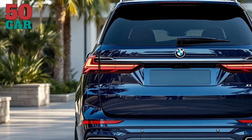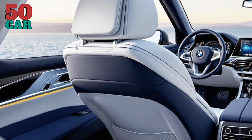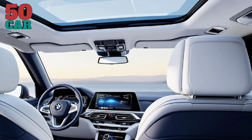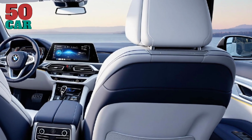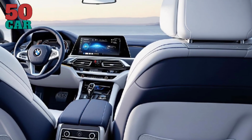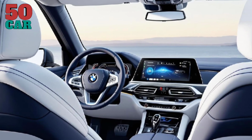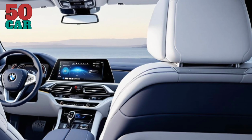Rear design remains polarizing. Interior and dashboard design. Inside is a lounge on wheels. Premium merino leather, open-pore wood, and Swarovski crystal accents elevate the cabin. The curved 14.9-inch infotainment and 12.3-inch digital cluster create a floating tech panel, running iDrive 9 with voice, gesture, and remote functionality. Second-row captain's chairs, 5-zone climate control, and a panoramic sky lounge roof complete the experience.